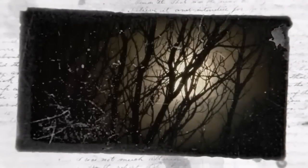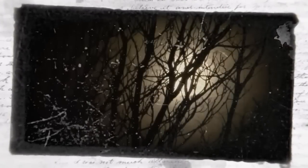I have no idea why it didn't attack us, as this thing was massive. If I had to guess, I would say it was easily over 7 feet in height. It possessed a very wide frame and had long brown hair. As of today, I think that what I witnessed was a Bigfoot."